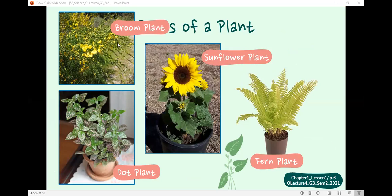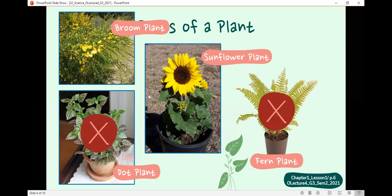Okay, so as you see, some plants make flowers, some plants don't have flowers. Here we have 4 different plants: the broom plant, the dot plant, the sunflower plant, and the fern plant. We can clearly see that the broom plant has flowers. The sunflower plant also has a flower. But the dot plant and the fern plant do not make flowers at all.